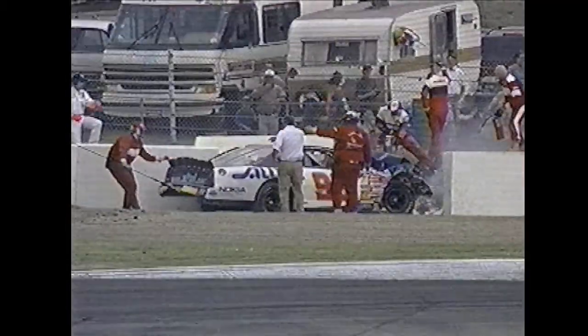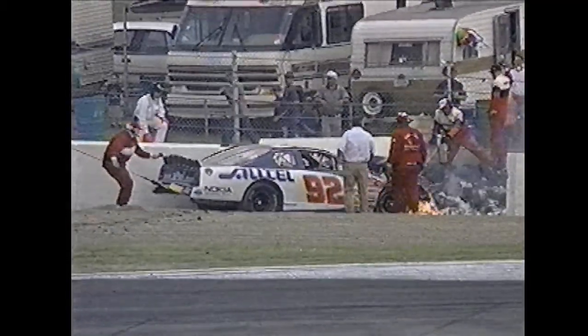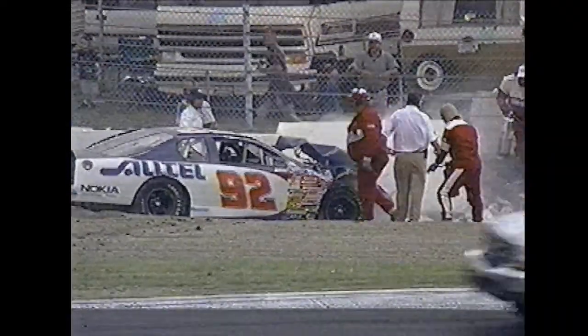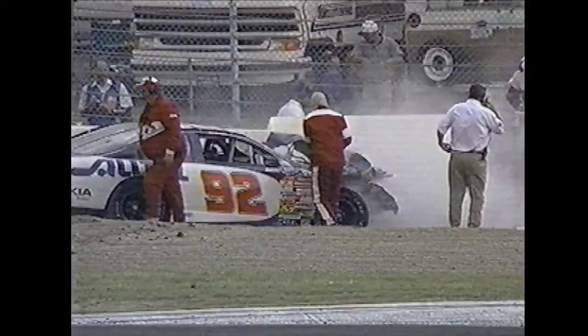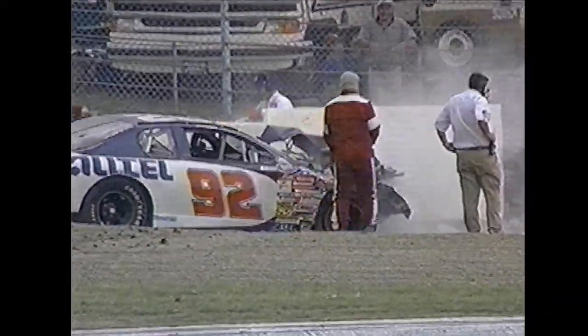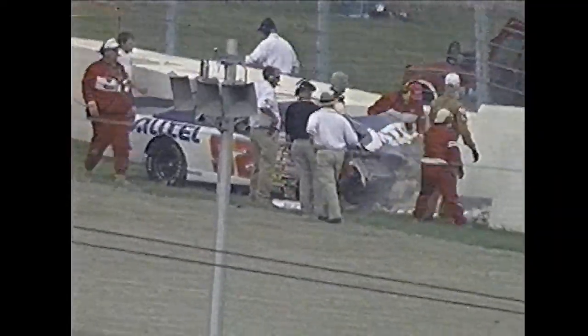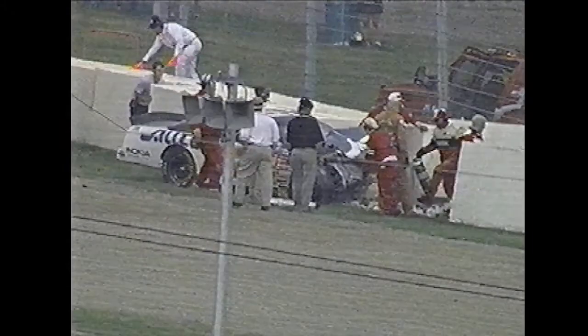Best news is Jimmie is okay. They've still got some flames coming out of the front of the car, and now the crews are working on it. Look at how much damage to the front end of the Alltel Chevrolet. And it's a shame because they were right on their pit strategy. They had a great pit stop. He had come back out onto the track with 4 fresh tires, and whatever broke on the car, he just had no control whatsoever. We're going to see some more pit stops now.